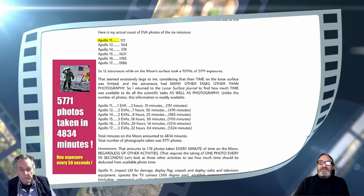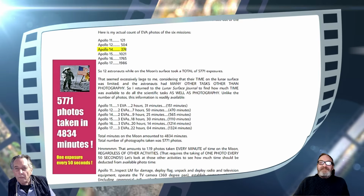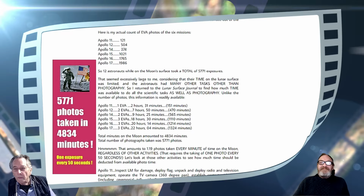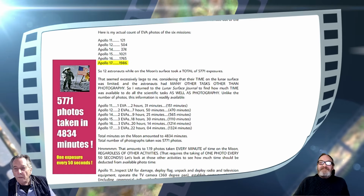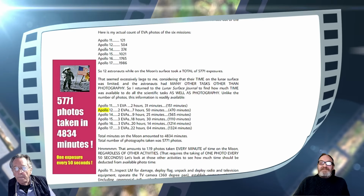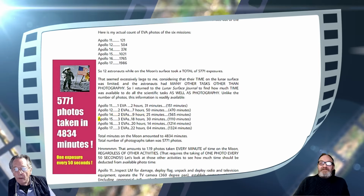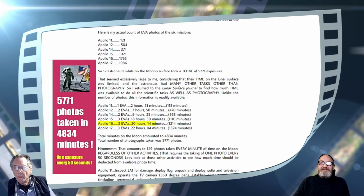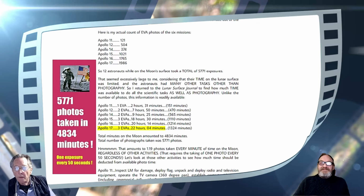Interesting how Apollo 11 had 121, Apollo 12, 504, Apollo 14, 374, Apollo 15, 1021, Apollo 16, 1765, and last but not least, Apollo 17, 1,986 photos. Now, Apollo 11, 1 EVA, 2 hours 31 minutes, Apollo 12, 2 EVAs, 7 hours 50 minutes, Apollo 14, 2 EVAs, 9 hours 25 minutes, Apollo 15, 3 EVAs, 18 hours 30 minutes, Apollo 16, 3 EVAs, 20 hours 14 minutes, last but not least, Apollo 17, 3 EVAs, 22 hours and 4 minutes.